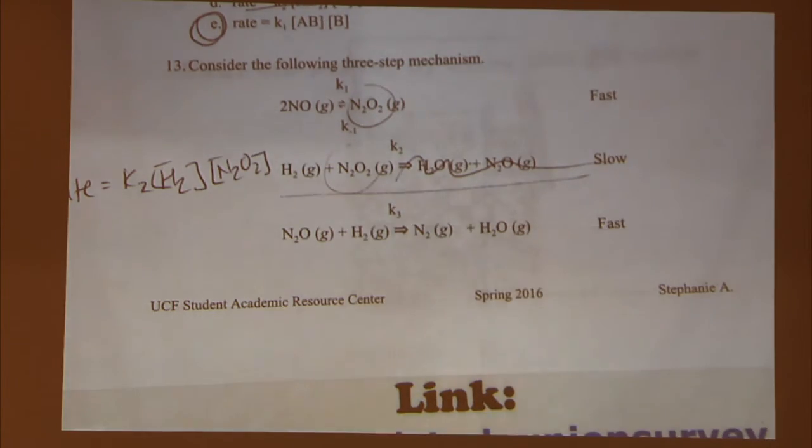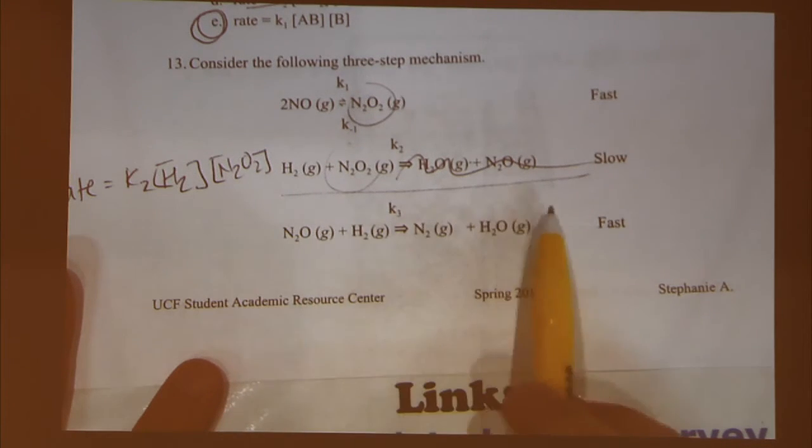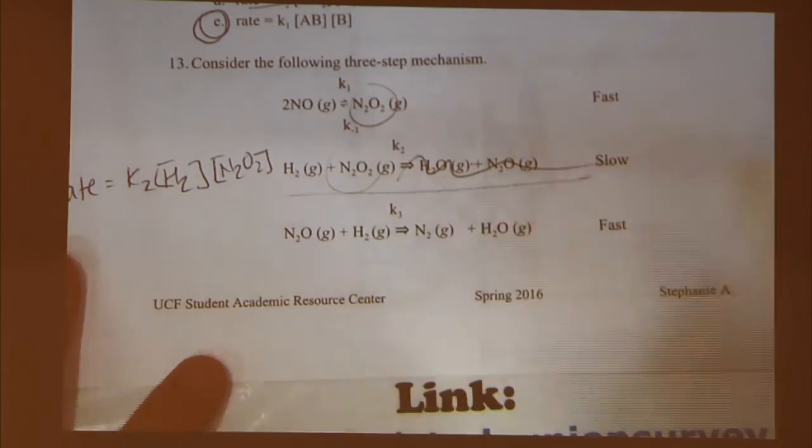So intermediates, can they be in our rate law? No, we can't have intermediates in our rate law. What about catalysts? Can we have catalysts in our rate law? Yes, we can, because they affect our rate. They're going to speed up our reaction. So catalysts are fine, the ones that you find in the beginning and the end. Do we have any catalysts in here? We have beginning and no, we don't really.